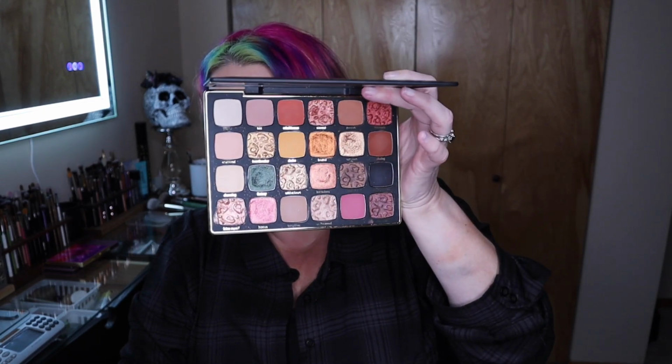There are some good shimmers in here. The shimmer quality in this does look a little bit different than normal Tarte shimmer quality for the most part, but this is not a great palette. It fell out all over the place. It didn't stay on my eyes in the way that regular Tarte shadows do. It was just not a great palette. So in my humble opinion, that is the worst one from Tarte.